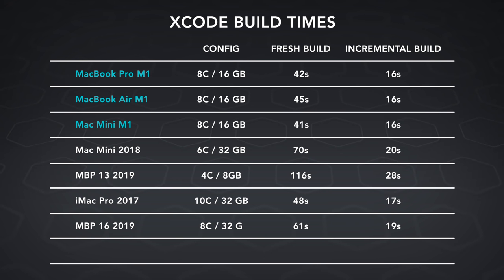And the numbers that came out, the build times were stupidly fast, like to the point where I actually thought that I wasn't compiling it properly, like I wasn't doing a fresh build, and I did it over and over again, cleared the cache, like these are legit.